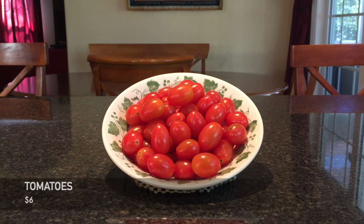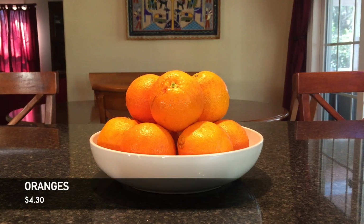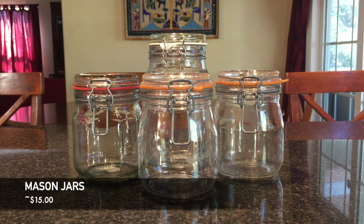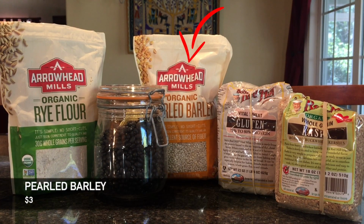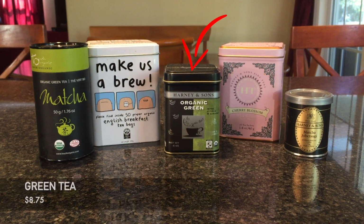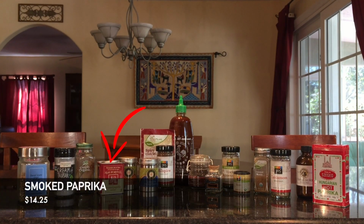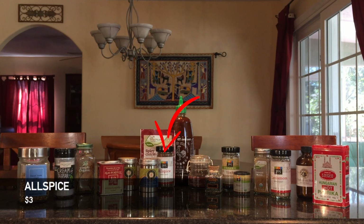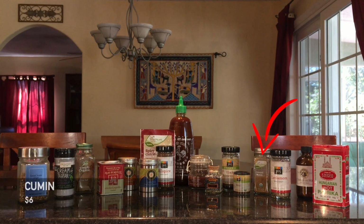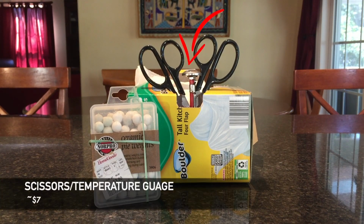We got eggs, tomatoes, pineapples, lettuce, cucumbers, bananas, apples, oranges, onions, corn, Parmesan cheese, bread, flax flakes, mason jars, rye flour, black beans, pearled barley, vital wheat gluten, kasha, nori and kelp, matcha tea, English breakfast tea, green tea, cherry blossom tea, more matcha tea, sesame ginger seasoning, cream of tartar, bay leaf, smoked paprika, turmeric, sweet paprika, allspice, chili mix, sriracha, applewood smoked sea salt, saffron, black peppercorn, basil, cumin, cardamom, some Italian stuff, hot paprika, pie weights, trash bags, scissors, and a temperature gauge.